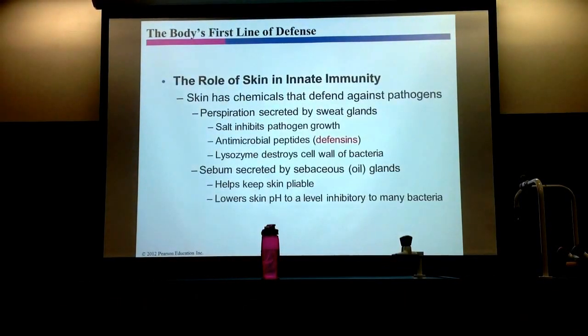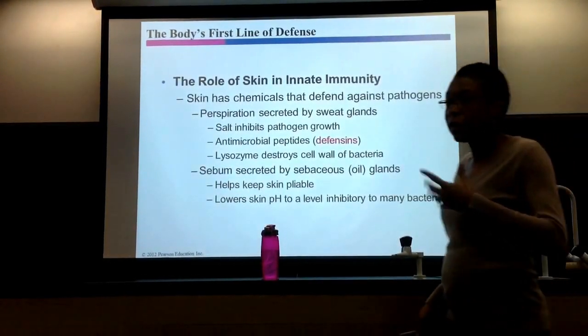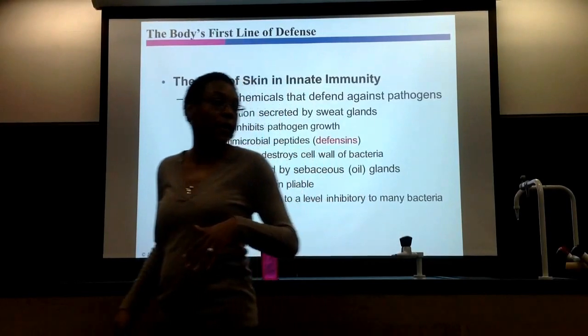Now, of course, some bacteria bypass that. Okay, we know, for example, Staph aureus likes salt. So that's why you can have Staph aureus on your skin, even though your skin tends to be a little salty. So Staph aureus doesn't mind high salt. Staph aureus doesn't mind low pH. It hangs out just fine. Okay.